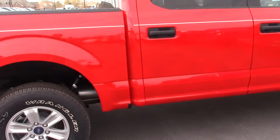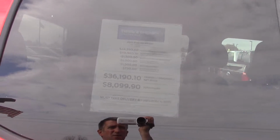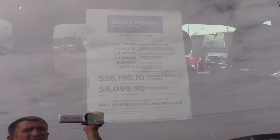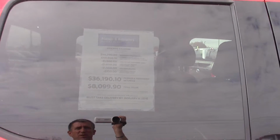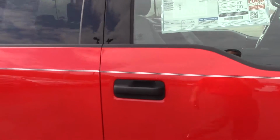Now with the Friends and Neighbor sale going on, I don't know if you can see in the window there with the sticker going on, maybe you already even got the email, but just a phenomenal deal on this truck right now, from 44.2 all the way down to 36.1, rebates included, going through Ford Motor Credit.